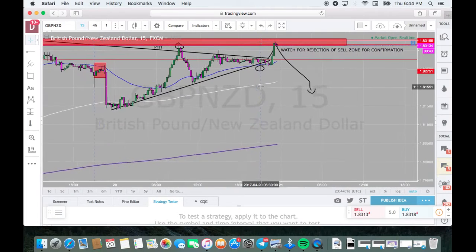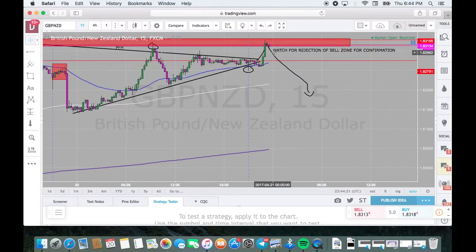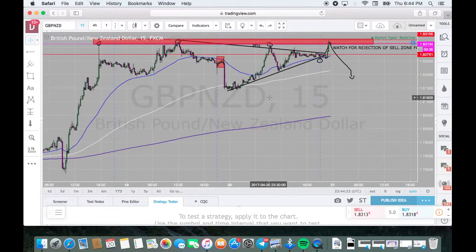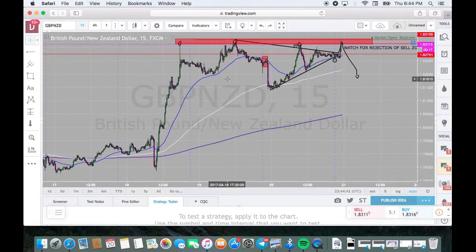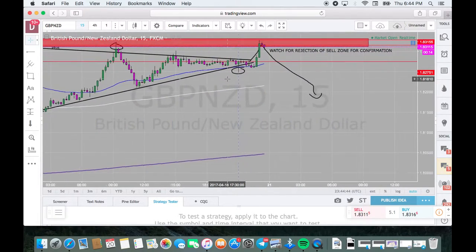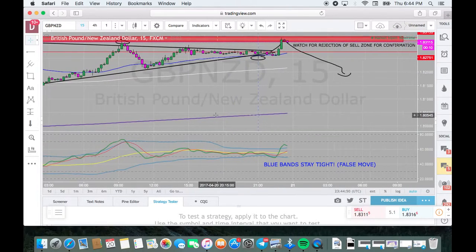So we're just going to keep our eyes on GBPNZD right now. We can see we had 1, 2, 3 days of rise, and now there's a big M formation right here, which looks like it could be a triple top. So we'll see what happens with this trade. It's playing out somewhat nice.